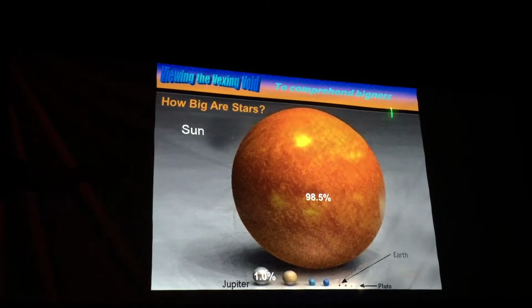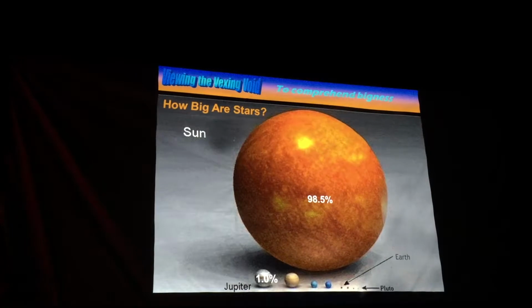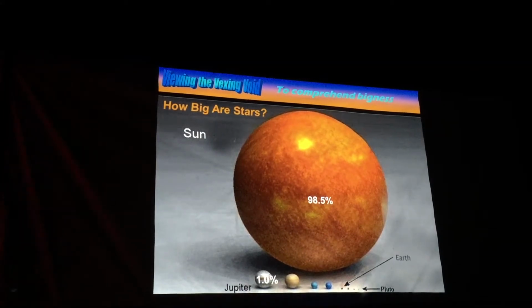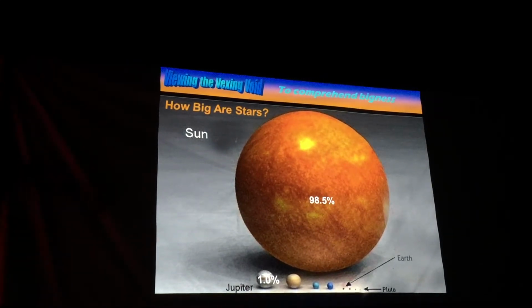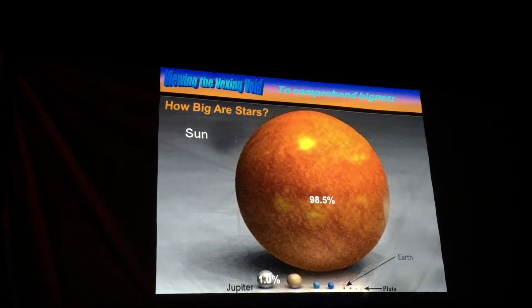400,000 asteroids you wouldn't be able to see on this scale. 15 million comets that would be visible but don't add up to much mass. Oh yeah, plus all these dinky little planets here. Add that together, makes the last 0.5% of our solar system. So the sun's pretty big for us.